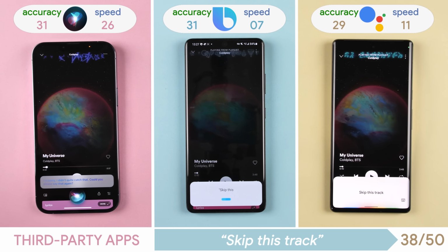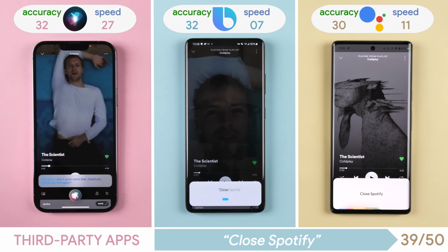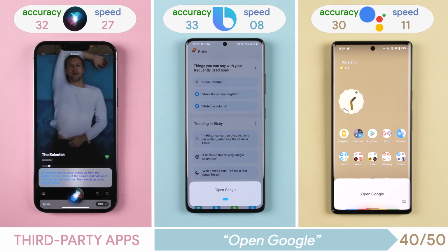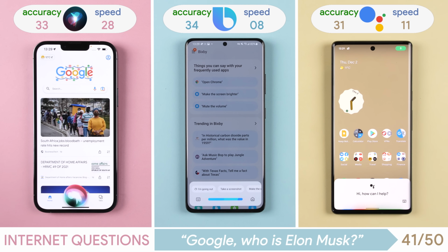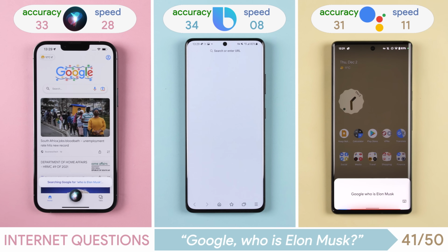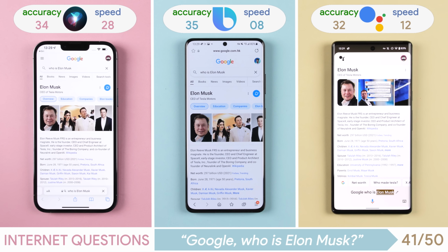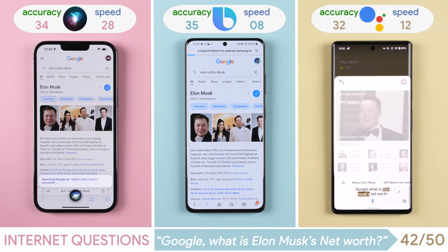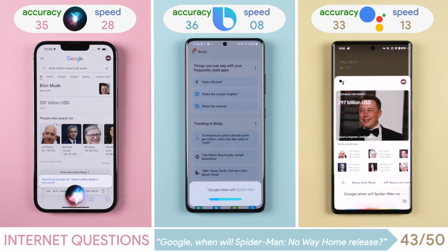Skip this track. Close Spotify. Open Google. Google, who is Elon Musk? Google, what is Elon Musk's net worth? Google, when will Spider-Man No Way Home release?